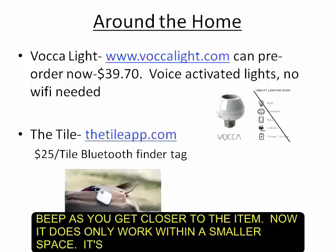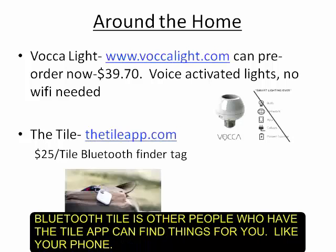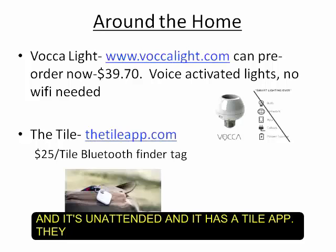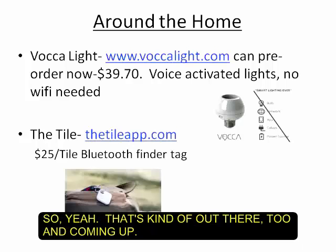Now, it does only work within a smaller space. It's not like you can be a mile away and it will start flashing at you. But the other nice thing about the Bluetooth Tile is other people who have the Tile app can find things for you. Like your phone. Like if you've left your phone at the gym and someone has their Tile app running and they see someone's phone is here and it's unattended and it's got the Tile app, they can say, hey, I found a phone. And it could be your phone. So through the Tile app, you can help people find their products that they lose. So that's really, really cool. So yeah, so that's kind of out there too and coming up.